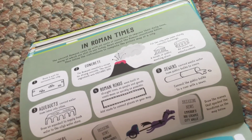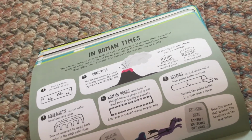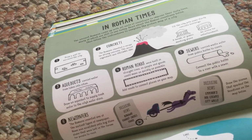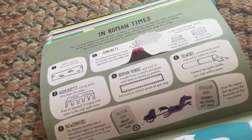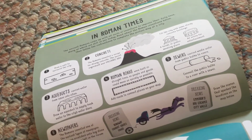Sewers carried wastewater from public baths to rivers. Connect the public baths to a river with a sewer. Newspapers. The Romans invented one of the earliest types of newspaper. News was scratched onto big stone slabs that were left in the forum for people to read.